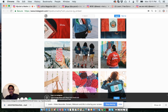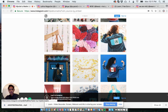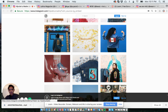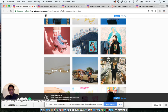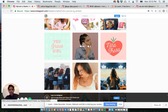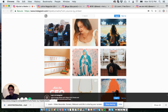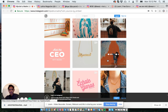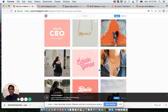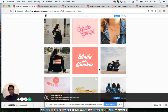So if we take a look at all of the posts, they are all related to this jacket company. But you find that the colors are very bright. It has a lot of different types of people in the ads. And it's a really clean look that has a little bit of an edge or a personality that's unique to the brand. So this is a fun look that they've chosen.